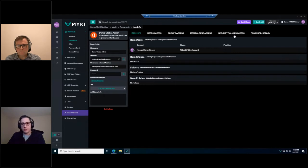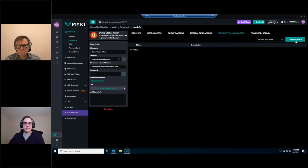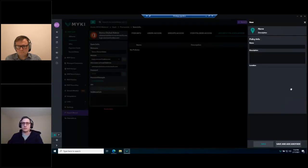Another helpful part of MYKI is the security policy section, which will allow you to essentially create a conditional access. So you can really choose any one of these three. You have a location-based policy, which will allow you to use a mobile device to create a geofence. Now in this, I think my VM might be blocking the map software for this. So normally this will show up with a map and it will default to New York City. So you can always change that.